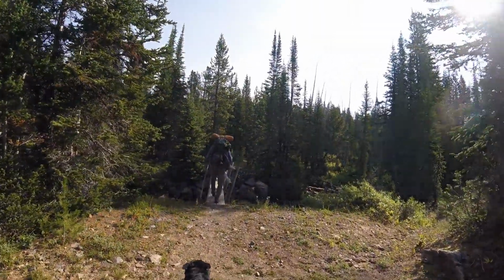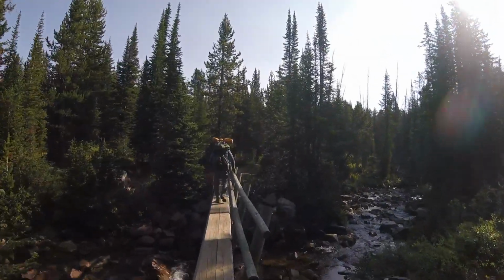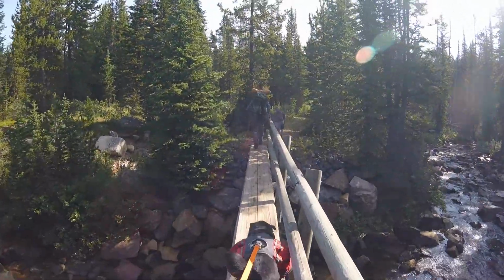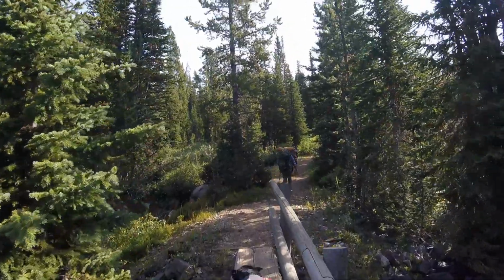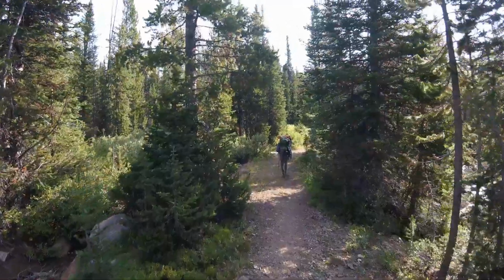All right, here we are. We're just outside of Cook City. We're gonna hike up to Upper Arrow Lake today for our base camp. Tomorrow we're gonna climb Glacier Peak and Mount Villard, and then Sunday we're gonna climb Cairn Mountain and possibly Granite Peak.